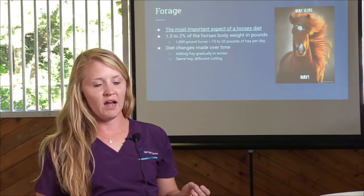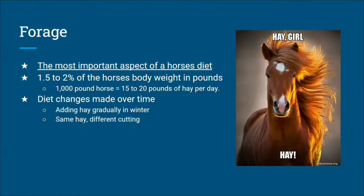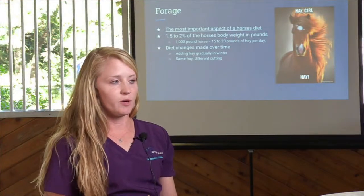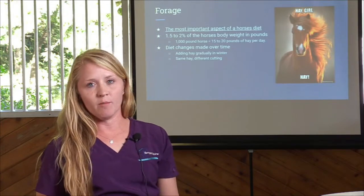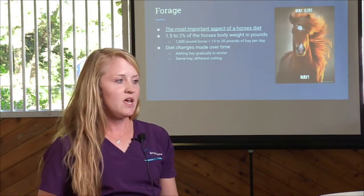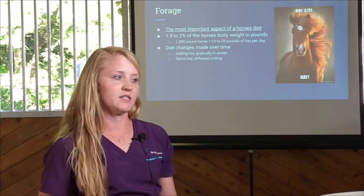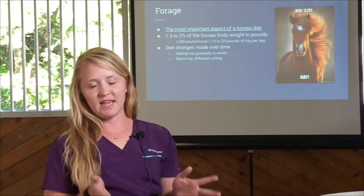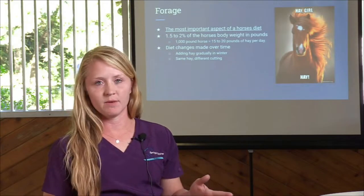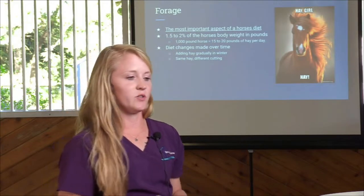Just to keep in mind, growing up myself, I was always very diligent in taking time switching over grain for my horse's feed, but for hay, I never really thought about it. We have found, being vets out in the field, that hay changes can really contribute to colic in horses, especially during the winter time when we're adding a lot more hay to their diet once the grass dies. Horses can be prone to colic, especially impaction colic. It's also important to keep in mind, even if you have the same hay, a different cutting of that hay, like Timothy, also needs to be mixed in gradually over time.